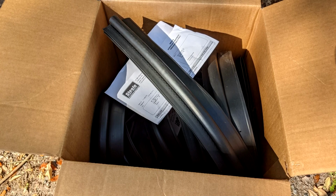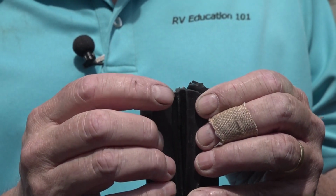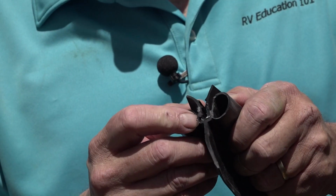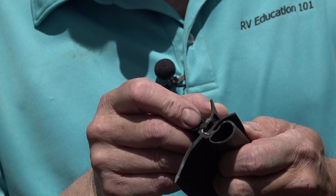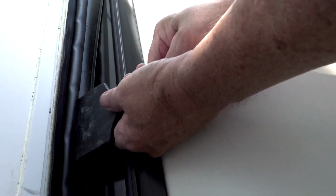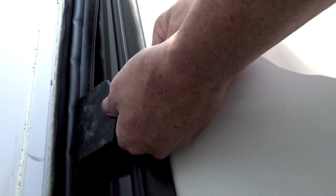With the old seal removed, it's time to install our new seal. To install the seal, we are going to push it on this pinch weld all the way around the slide out. The pinch weld has a raised edge, and our seal is designed to lock on that edge when it's pushed in. It's a tight fit, and the key is to push the new seal all the way into the metal core base. A good plastic tool is helpful to push the seal on, but do not damage the seal.